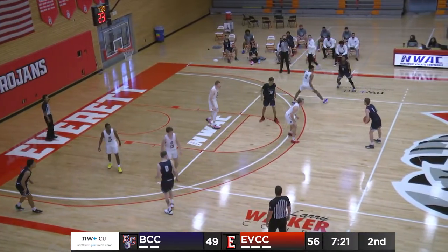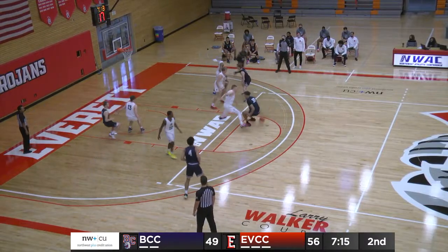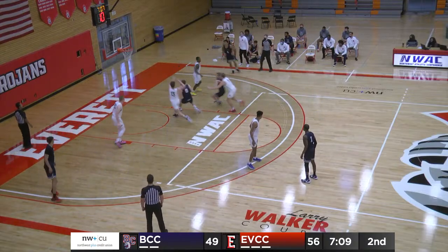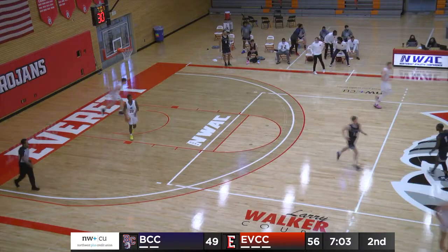Johnson gives up to Olson. Back to Johnson. Looks at a three, but doesn't take it. Trying to get past Devin Smith. He can't do it. Briseno. He'll shoot off the glass. In for two. 5-point game.